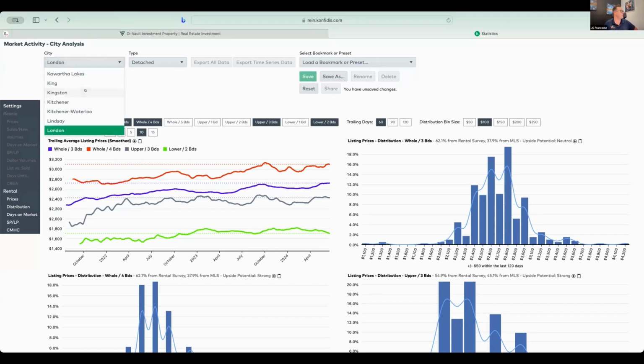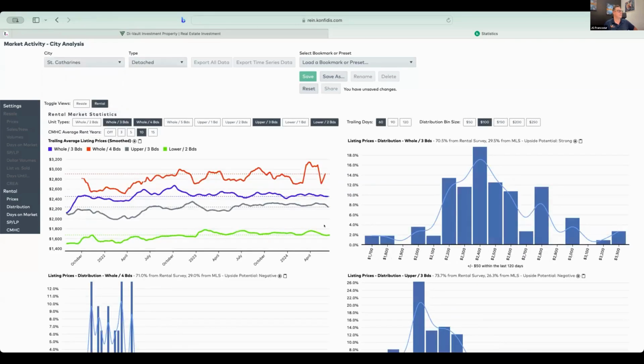And I'll cover the last. There's another investor here that I know is interested in St. Catharines, so I'll cover that. And you see St. Catharines here. So very stable here. And as you can see, the difference here is not very much, folks. Like you see this trending down. You're at 2285 compared to 2260.